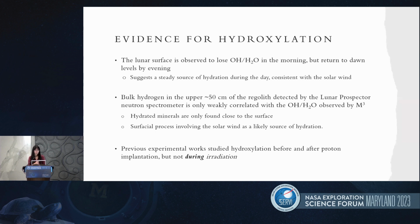Another piece of evidence is that if you look at the bulk hydration, such as using a neutron spectrometer on the Lunar Prospector, you see that it is only weakly correlated with the hydration as observed by M-cube. This hints to us that the hydration is only found close to the surface, and maybe a superficial process, such as the solar wind, is a likely source. Previous experimental works have measured hydroxylation before and after proton irradiation, but not during irradiation itself. This is the gap that this study hopes to fill.